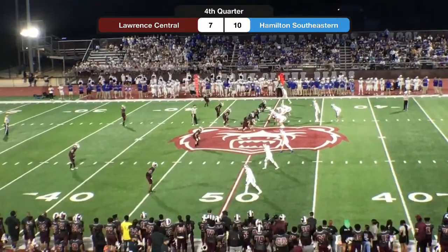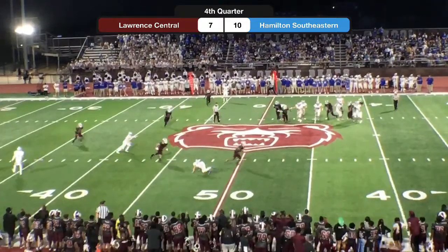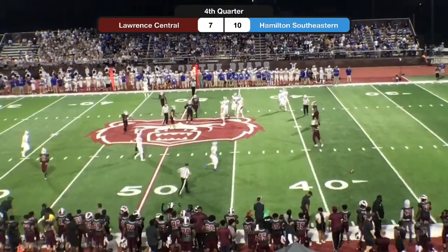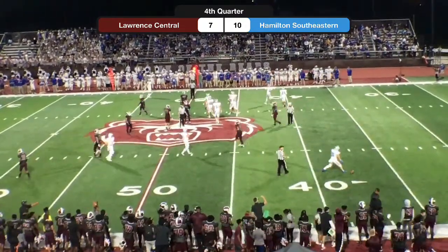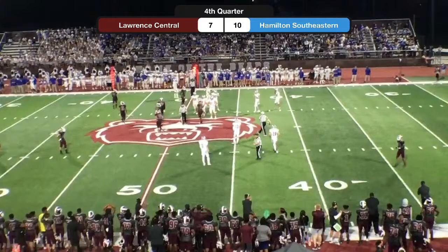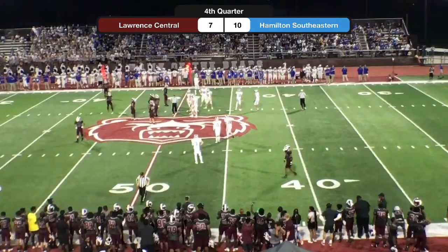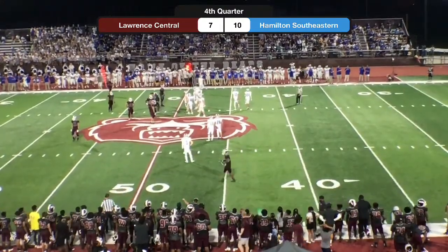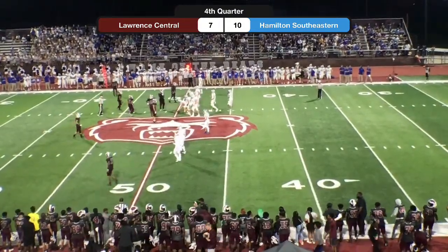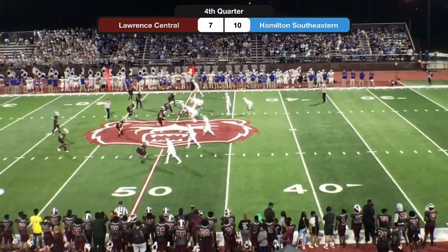Hamilton Southeastern now with 11 minutes left on this clock. Oh! The defense at Lawrence Central saw that play. Had he caught that, that would have been an easy pick six. Tough, very tough. Defense trying to get back in this. Definitely could have changed the momentum with that one. The clock is stopped though.